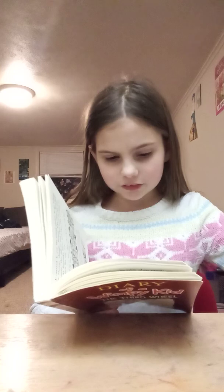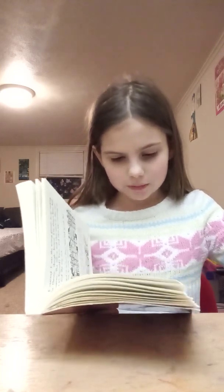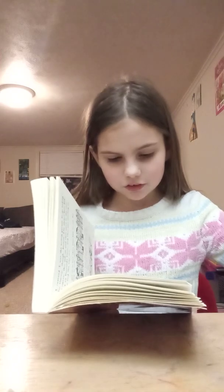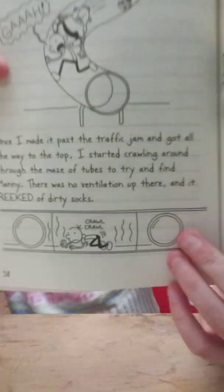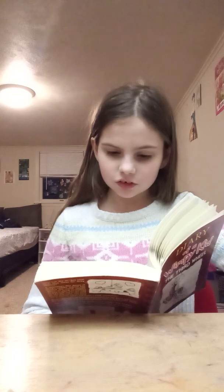Once I made it past the traffic jam and got all the way to the top, I started crawling around through the maze of tubes trying to find Manny, but there was no ventilation up there, and it reeked of dirty socks. See, this is what I mean. It smells bad in these tubes, but they are fun, though. I realized I was the wrong person to go looking for Manny, though, because I've always been bad at mazes.